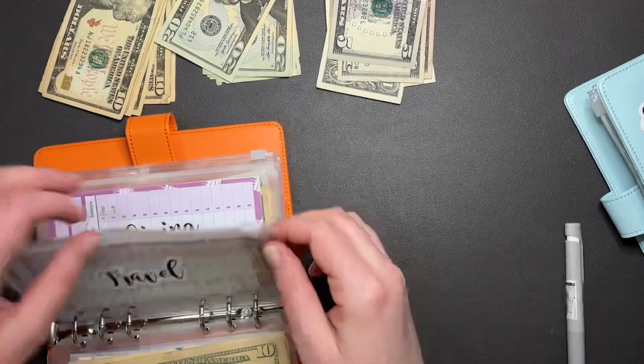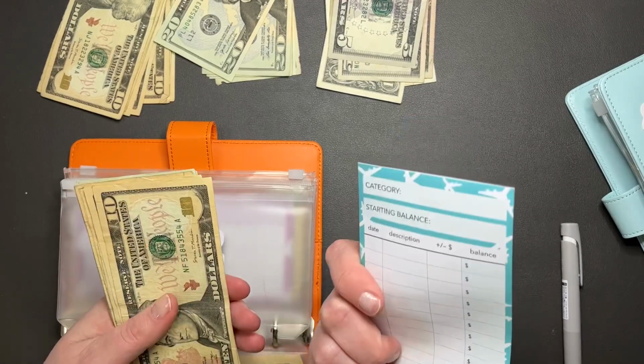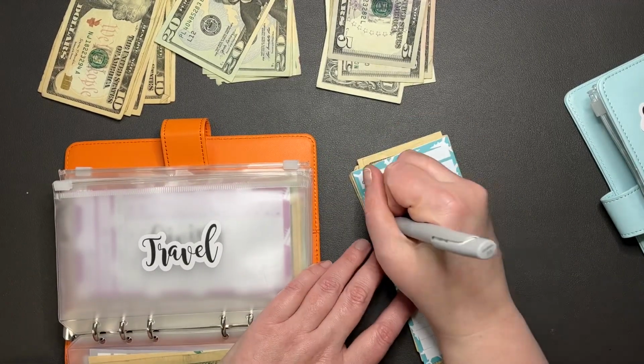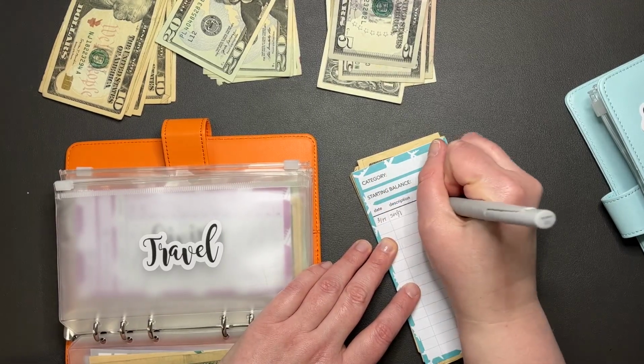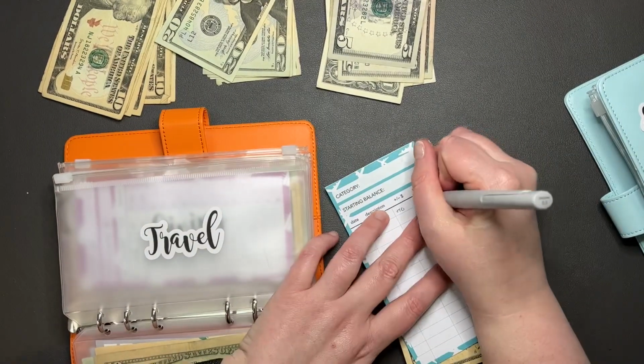Next up is travel. I was about to say, does this one need one too? So we have 317 stuff. It's gonna get $10, and that should give us 470.